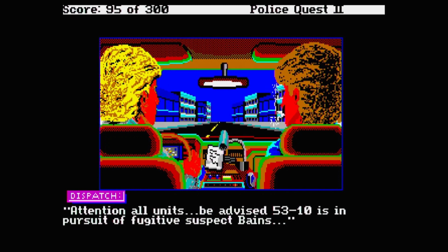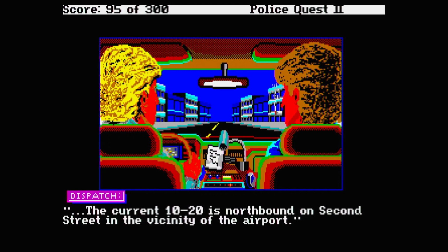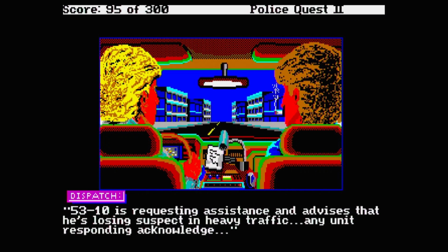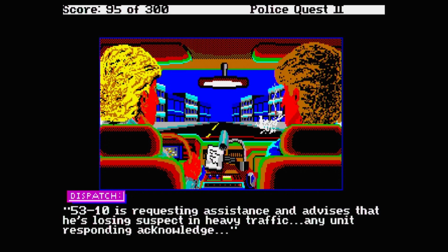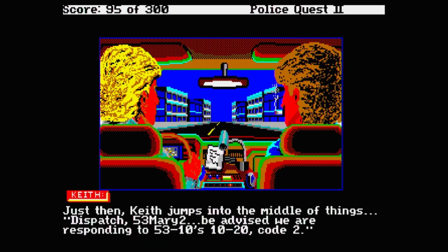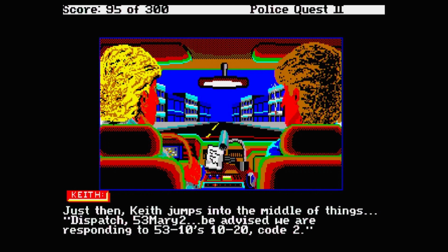Attention all units, be advised, 5310 is in pursuit of fugitive suspect Baines. The current 1020 is northbound on 2nd Street in the vicinity of the airport. 5310 is requesting assistance and advises that he's losing suspect in heavy traffic. Any unit responding acknowledge. Just then, Keith jumps on the middle of things. Dispatch 53 Mary 2. Be advised we're responding to the 5310's 1020 code 2.